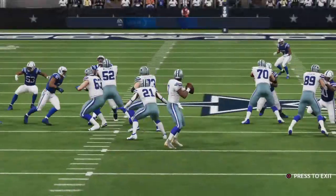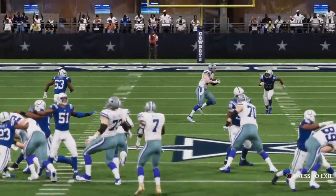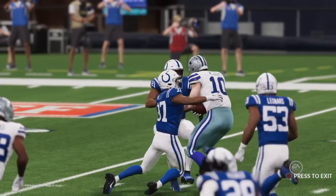And so far in this game, the alleys have been open for them to get completions, and they're taking advantage of it.